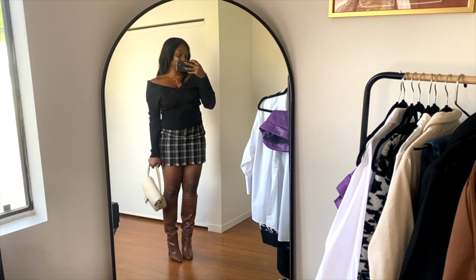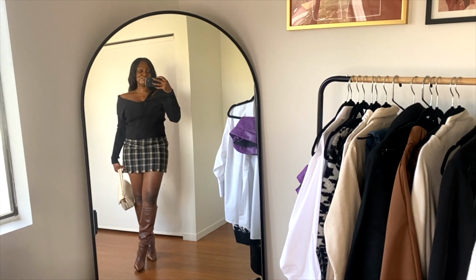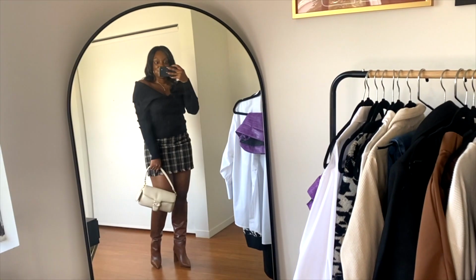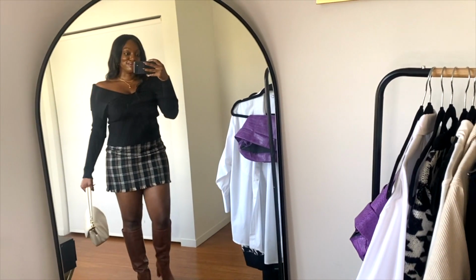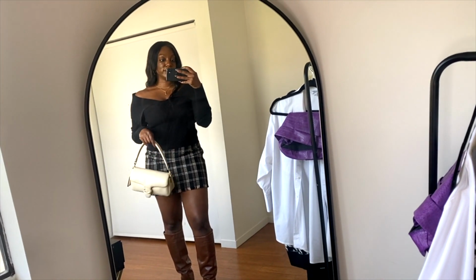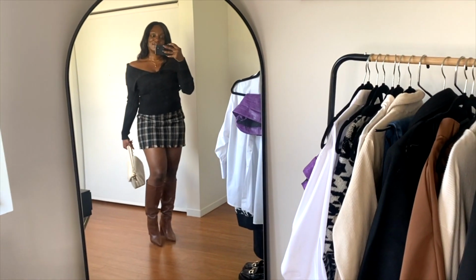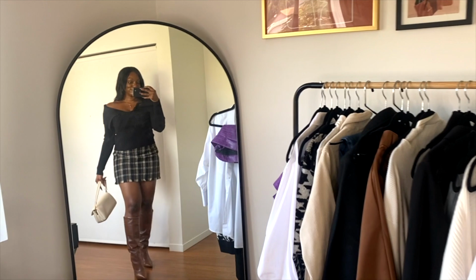Look 3, I kept the boots and I switched out the rest of the outfit. I am wearing this mini plaid skirt that I got from Lulu's last year. I love it so much because it works with a variety of different looks. And then also this off the shoulder flappy knit top sweater from Zara, also from last year. And then my Coach Tabby because there's some cream in this skirt and I wanted to bring it out in the bag. Also, the brown in the skirt is matching the brown in these boots. But yeah, this is very much a preppy look, giving Clueless vibes, but I love it. Definitely works for me. So this is look number 3.